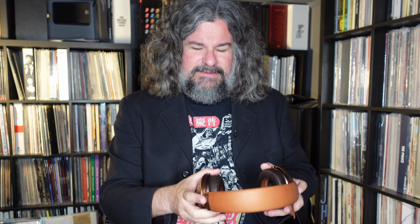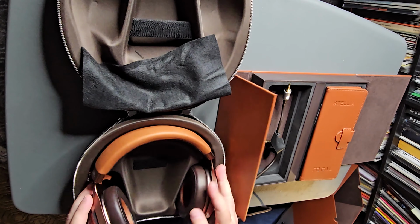That's our brief look at the Focal Stellia. Please let us know in the comments if there's any specific questions you have about this. This is really exciting for us to be dealing with a product of this caliber.